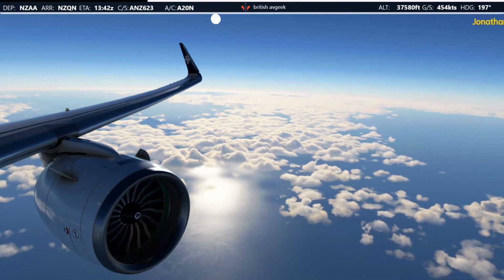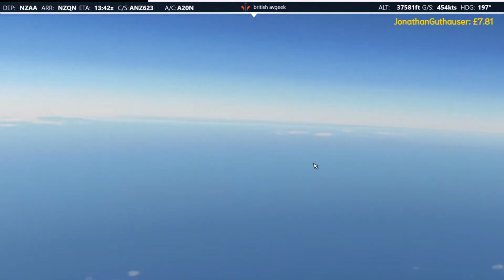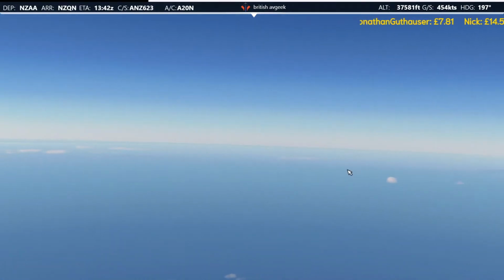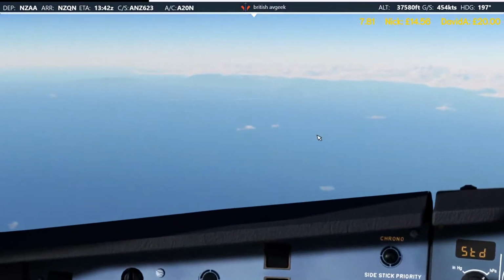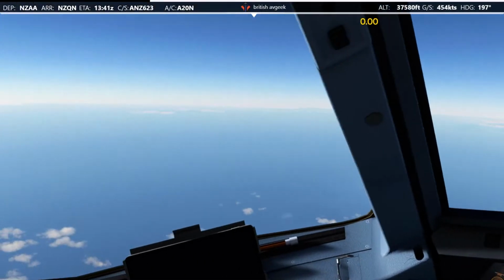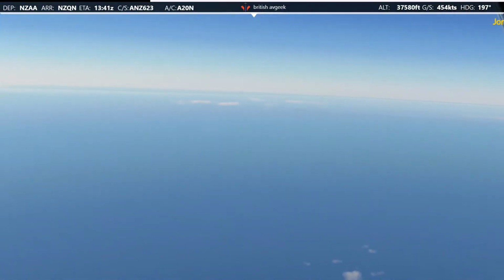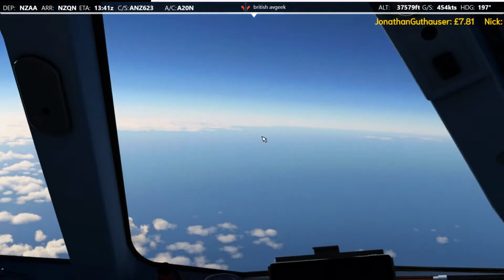Estimated top of descent is most definitely wrong. Wellington is... Let's go to the flight deck so we can actually look out the window a bit better. So the South Island's coming up here. I think, is that Nelson? Nelson's just in this little cove area here, and then you follow that north and you will find Wellington, which is just in this little section here actually.